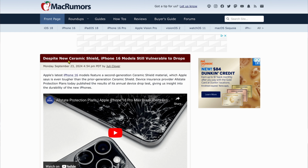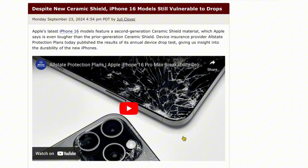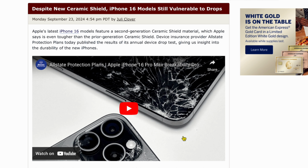MacRumors right here. It says, despite new Ceramic Shield, iPhone 16 models still vulnerable to drops. You can see it right here. Apple was basically saying that they have a new ceramic glass on the iPhones, and they mentioned it a couple times in the keynote. But down here, it says Allstate tested the iPhone 16 Pro Max, which is Apple's largest phone to date at 6.9 inches, and it continues to have front and back glass. Using a drop test, Allstate concluded that basically it shattered the very first time they tested it. The front and back shattered.